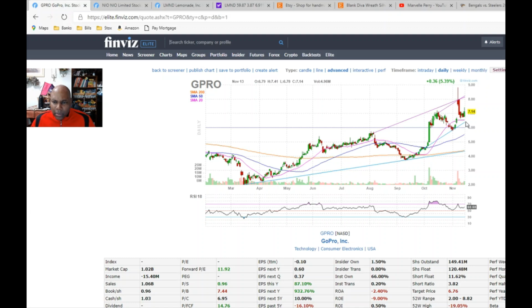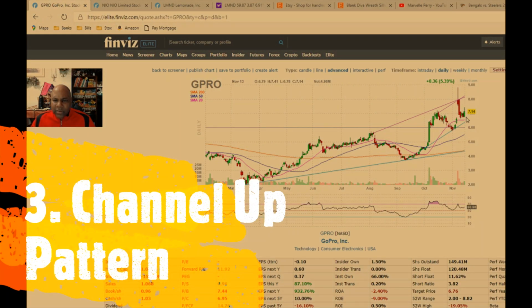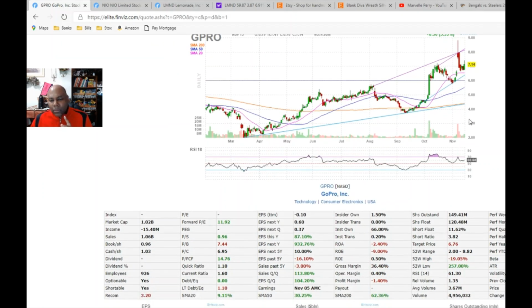Now if you notice, it's in an upward channel, and as long as this stock price remains within this channel, this is the support on that channel, this cyan line, that's the resistance within this up channel, that magenta line. As long as it remains within this channel, this thing is going higher. Now what this tells me right away, 2 things that stick out at me. Another big green volume influx that lets me know that hedge funds, millionaires, billionaires, they buying it, because that's a lot of buying pressure.